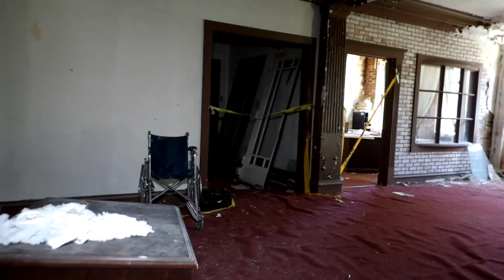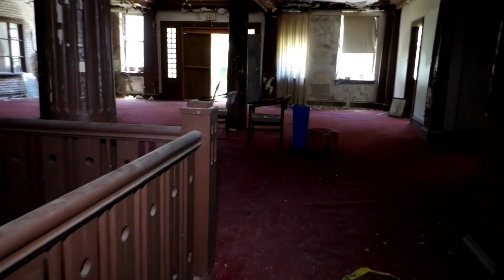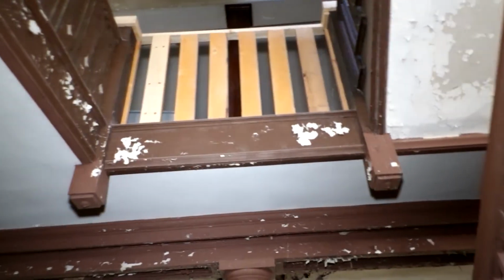You didn't take any pics. The floors are okay. You coming down here? Wow, it's a whole other area. I think they added on, that's the nursing home, I think they added that on. Are you going down? Yeah. Come down to the basement. You can see the stairs going all the way up.